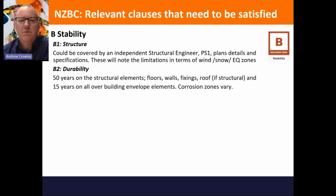So there are lots of code clauses that you need to satisfy when building your tiny home or modular building. Top of the list, of course, is B, on stability. So your structure needs to be covered by an independent structural engineer who can provide you with a PS1. It could be Redco, but it could be another independent structural engineer.